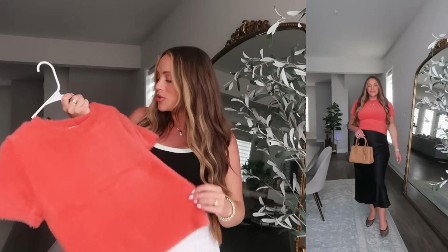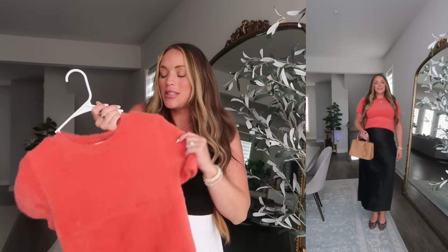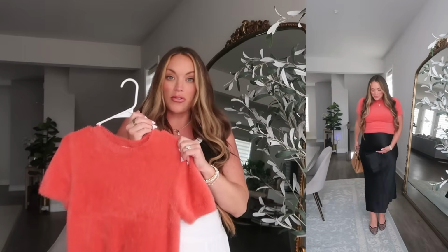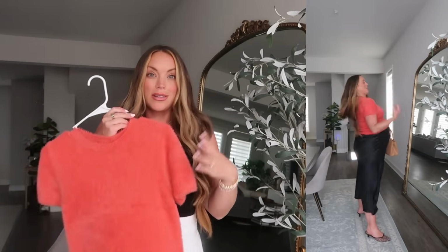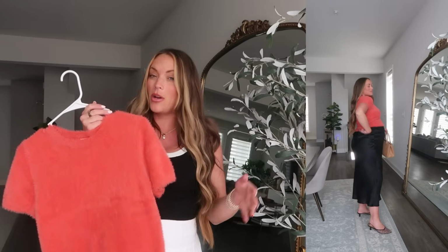Okay, next we have this cute little fuzzy tee, and I thought this coral color was just so refreshing and really pretty. This is by Nordstrom's brand Open Edit, and it comes in quite a few different colors. I think like a baby blue, burgundy, maybe a pink and black, but quite a few different options. I definitely recommend sizing down. I'm wearing a small in this.